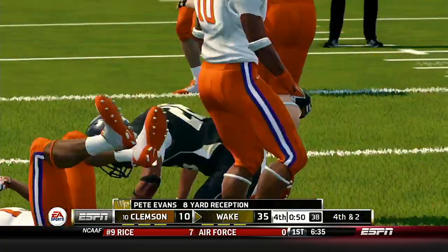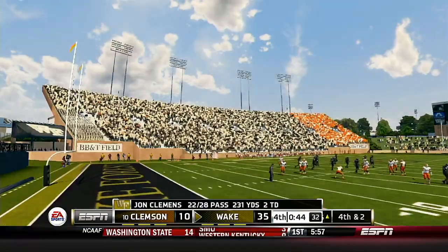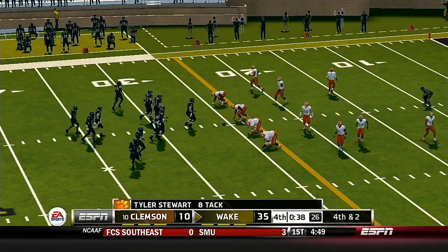Stop there late in the fourth quarter, but it's a blowout and has been for most of the game. I think it's time for everybody to go home. It's fourth down, and the offense is getting set to go for it.